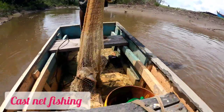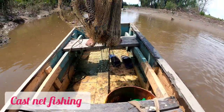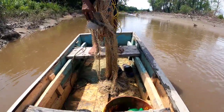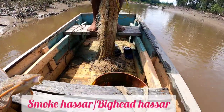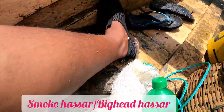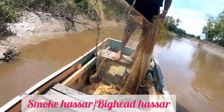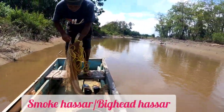Look what we got in our first throw here. The smoke hassa. Also, we call it the big head hassa, right? Here it is. Right there, that's our first catch. A little fish in there, so you're going to throw those back in.